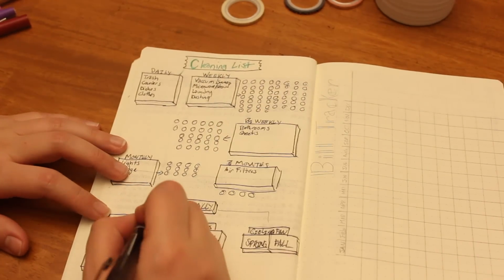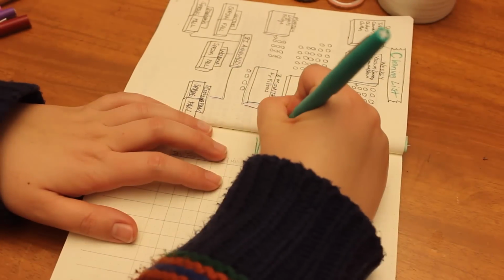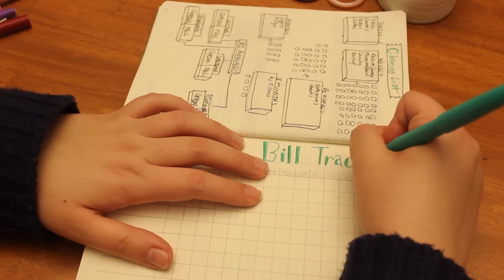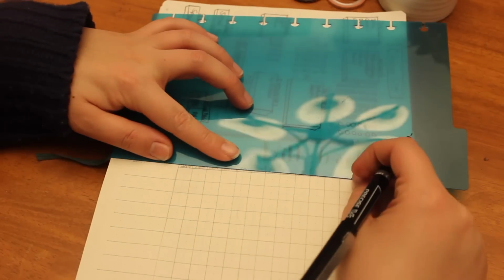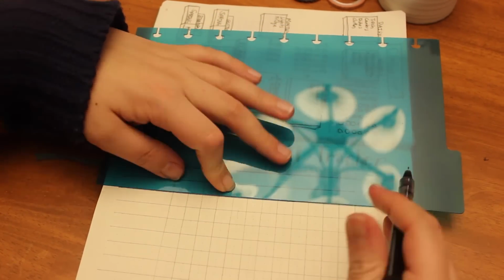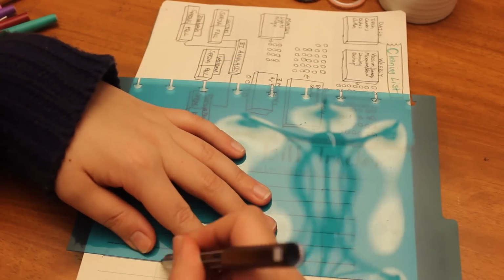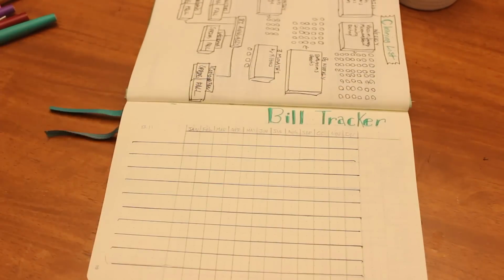And then next we have the bill tracker, which I'm not going to fill out all the specific information in here because I don't want you to see my bills. Even though I have a lot of my stuff on auto pay, it's a good reminder of how much I'm paying and how much I'm paying for what. And then I can just cross it off every month as the due date comes, just so I know when things are coming out of my bank account. So this is things like rent and car insurance and any subscriptions that I have, things like that.